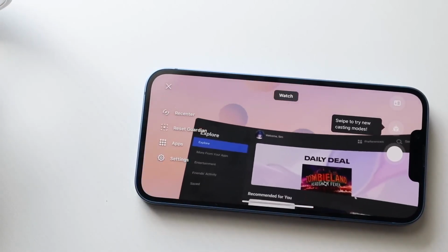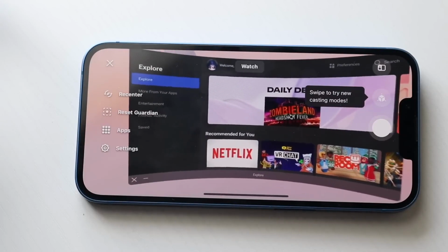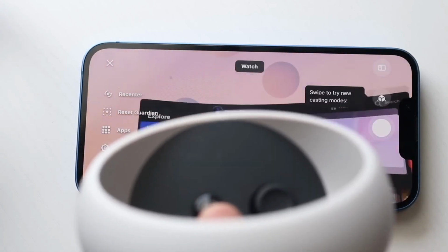So why not go for the 256GB option? It's like buying a bigger bag of chips. You know you're going to eat it all eventually.